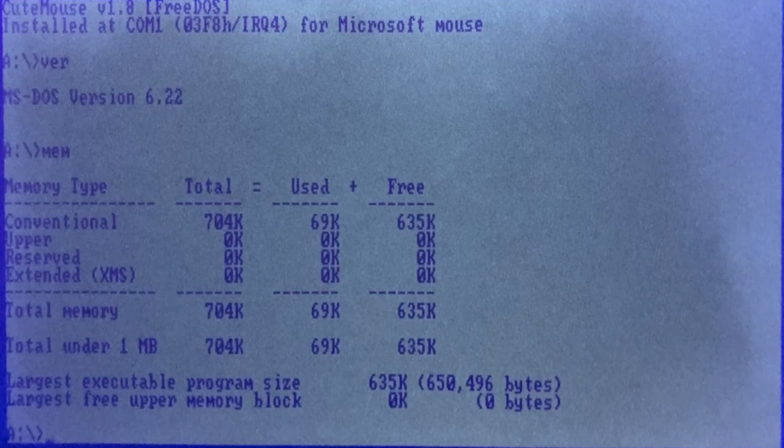In this case, you'll note that there's actually no upper memory blocks on this unit, despite me technically having upper block memory. That's just because it's not being handled. So it shoves it all in conventional, and you can actually execute all 704K of that, obviously if the program supports it.